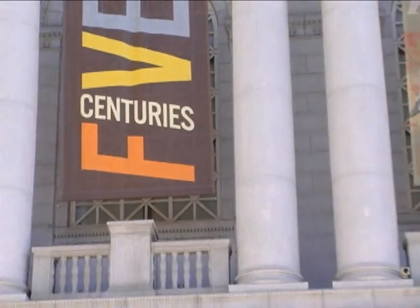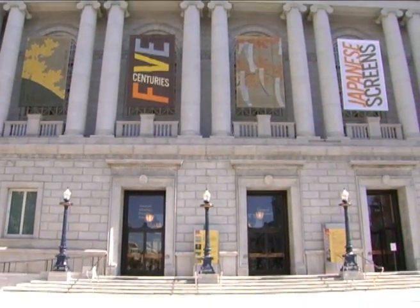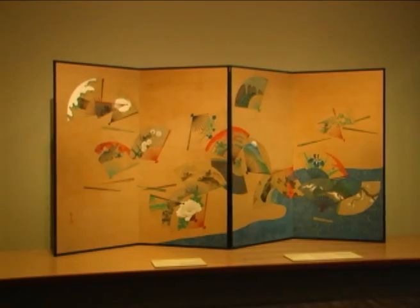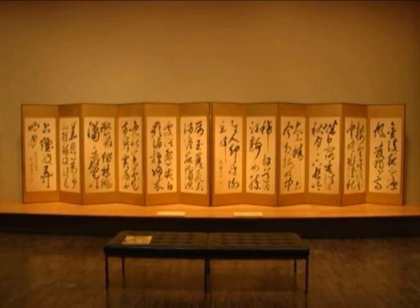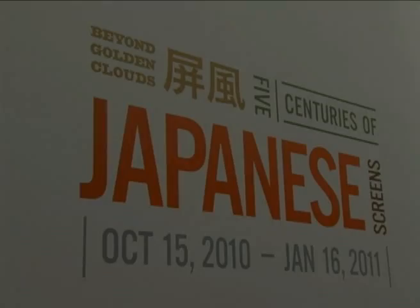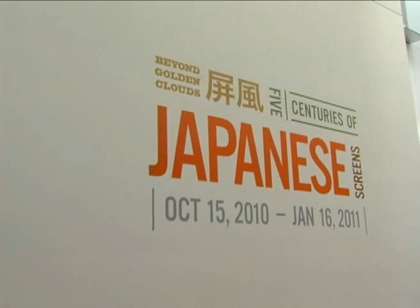San Francisco Asian Art Museum is presenting Beyond Golden Clouds, 5 centuries of Japanese screens. This special exhibit features 41 spectacular and rarely seen large Japanese screens dating from the 1500s to the present, on loan from the Art Institute of Chicago and the St. Louis Art Museum.